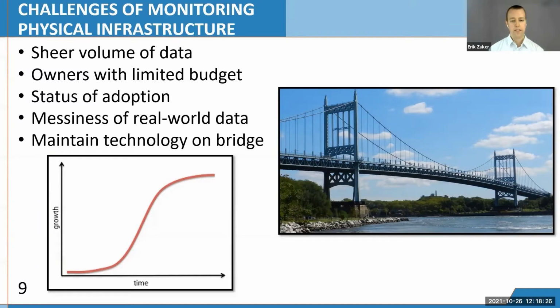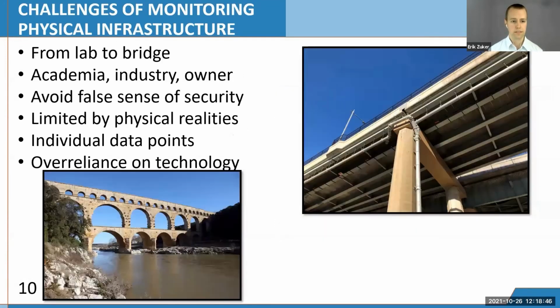And finally, on this slide, the difficulty of maintaining technology on the bridge. The bridge is open to the environment and extreme weather, and in some cases is actually a construction zone. We can get around this challenge by building a robust system, by making replaceable components, as well as leaning on trusted monitoring partners who have experience in building robust systems. And we actually have another entire slide of challenges. They abound in this industry.